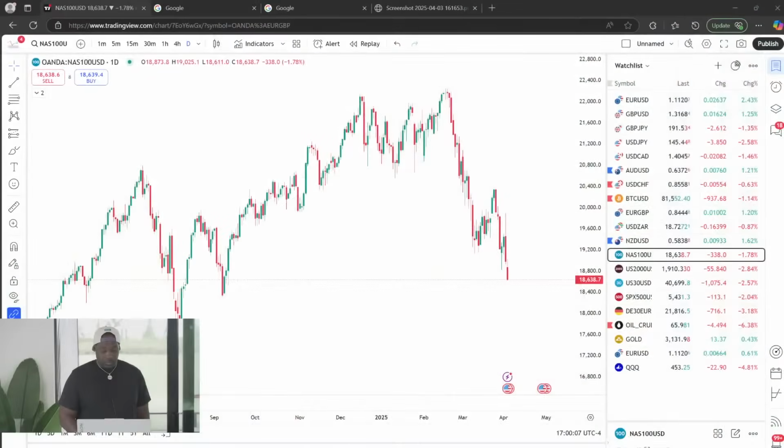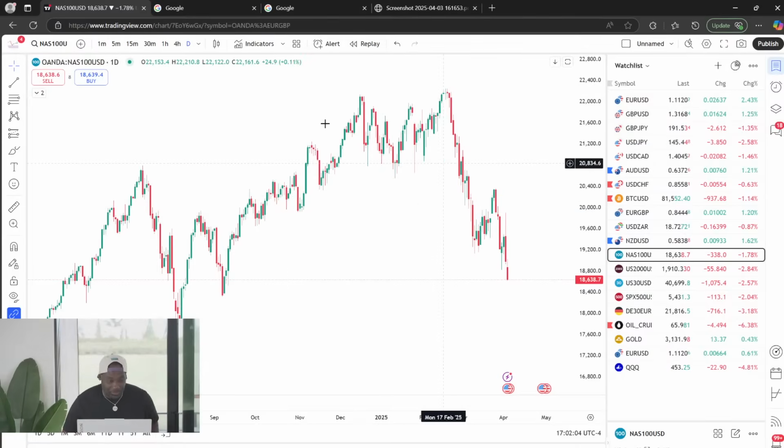Now the second thing you might be doing wrong as a day trader is you're not zooming out. Let's go to the chart real quick and show you a quick example. I trade the 5-minute chart. So let's say we're looking at the 5-minute chart, right?